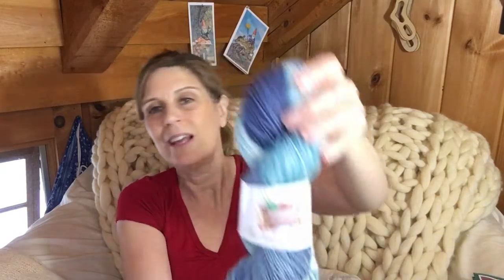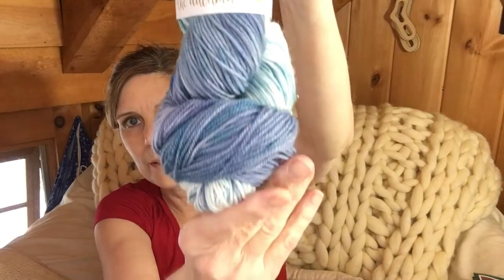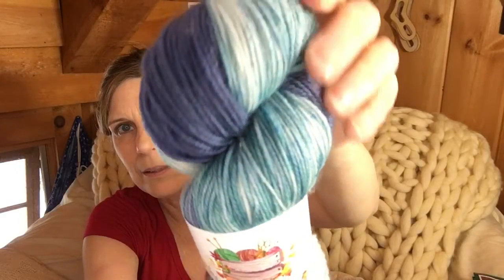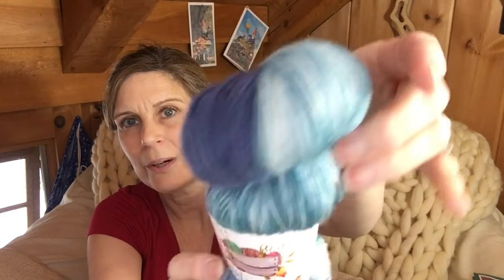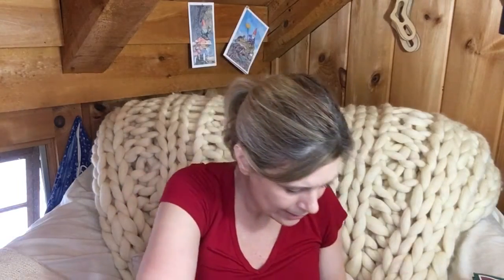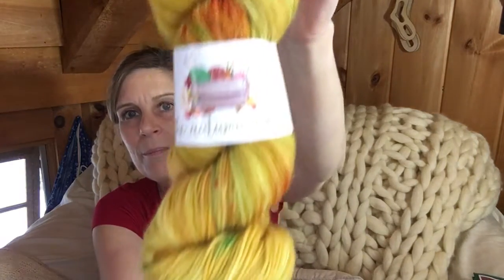This one is called Lakeside, with lots of blues and teal, aqua, and then a darker navy and cream. Lakeside reminded me of the lake. This one is called Accidental Autumn.